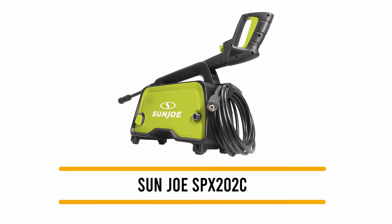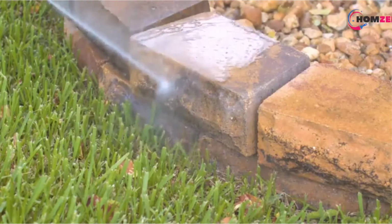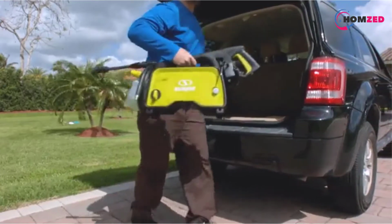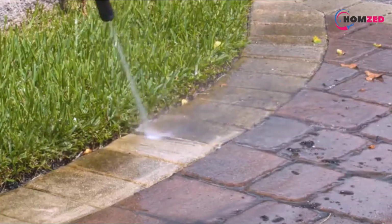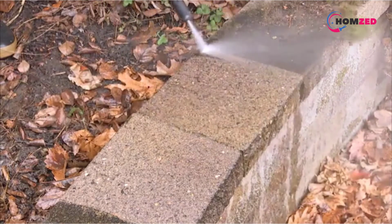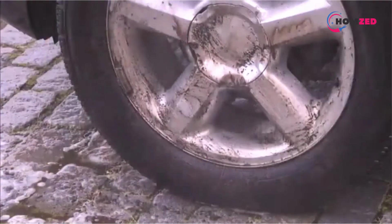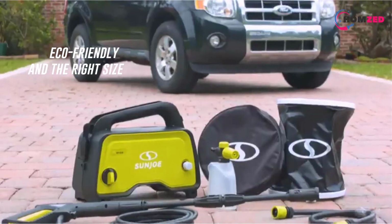Number 4. Sun Joe SPX202C. The Sun Joe SPX202C portable pressure washer gives you a cleaner, smarter, not harder cleaning time, thanks to its total stop system that shuts down the machine when the trigger is not engaged, which helps prolong the machine's life and also saves water. It is eco-friendly and the right size, at less than 9 pounds, perfect for you to carry anywhere.